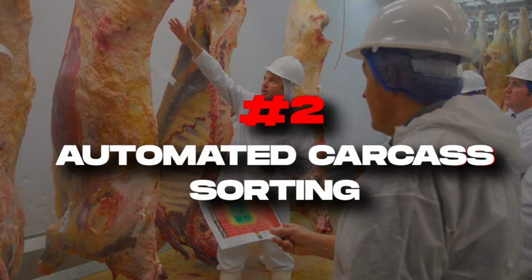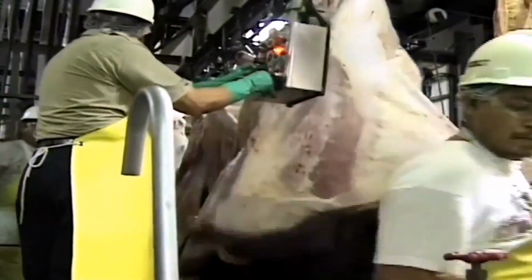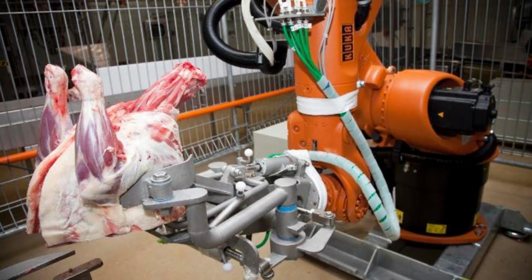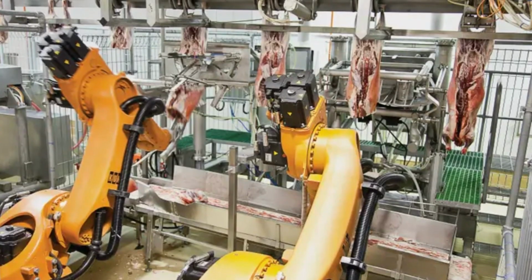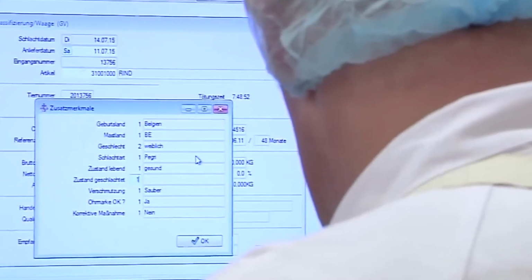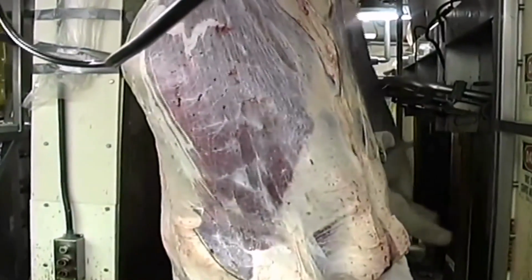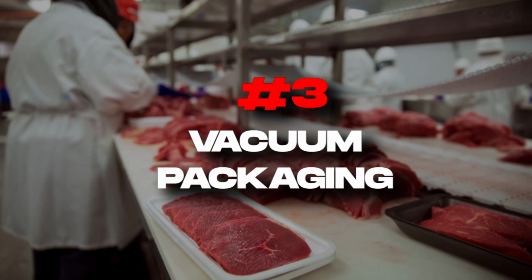Number 2. Automated carcass sorting. One of the most significant advancements in beef processing technology is the use of automated carcass sorting systems. These systems use sensors and cameras to scan the carcasses and sort them based on various criteria, such as weight, size, and fat content. This technology has reduced the need for manual labor and improved the efficiency of the production process.